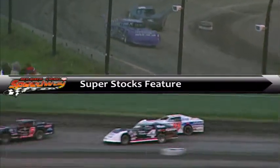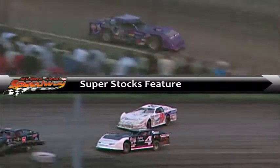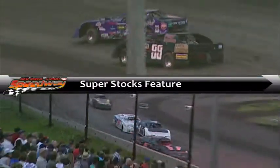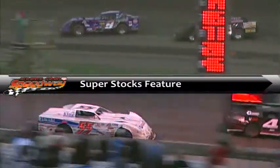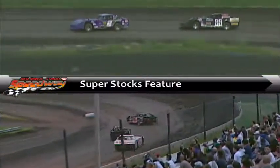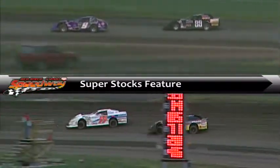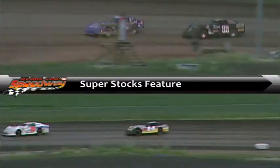Great race for third, fourth, and fifth as they head through three and four now. Leader on the white flag, it's Walt Morris in the number nine with Paul Beard in the 88 in hot pursuit. Rod Fiddler at third, Tabitha Wasilek goes back to fourth. Martin at fifth, George Balkin sixth.